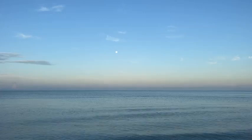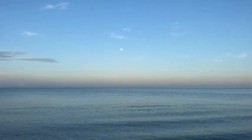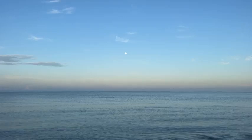I don't know if you can see the moon there, kind of hiding behind the clouds. Almost the full moon, but not quite. Just a little faint glow back there.